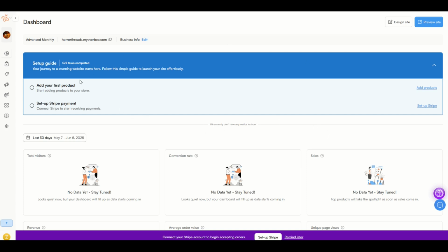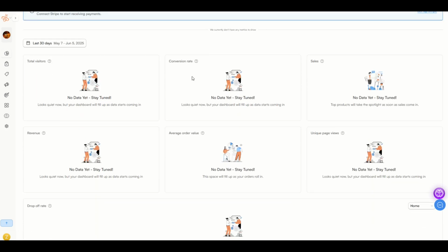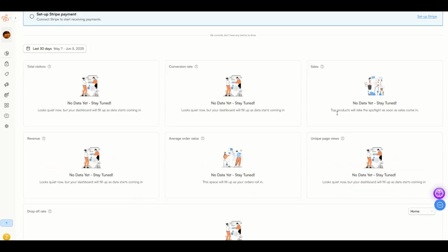And as you can see, there's not many options, and that's by design. It's to remove the complexity for people like myself that don't want to spend hours coding HTML. I have some options here on the left-hand side, and I've got a reminder down here at the bottom to connect my Stripe account to begin accepting orders. I'll remind myself later on that. I've got a setup guide right here that I can expand or contract, and really it's just two things. I can add my first product, I can set up my Stripe payment, and I can see down below there's a whole bunch of metrics here that I will hopefully be filling when I make some sales.